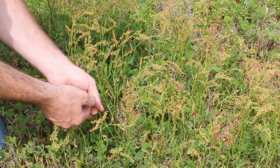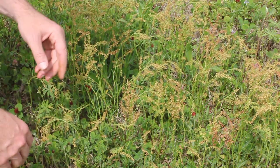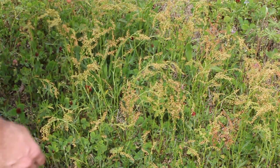And when I was a kid, I would take these and I would strip the seeds off and pretend it was that magic powder from that Legend of Zelda A Link to the Past video game. I guess apparently I still do that because I'm doing it right now.